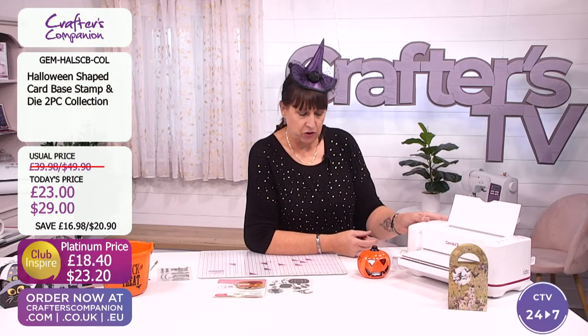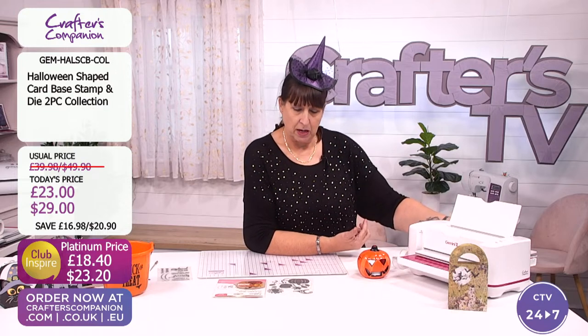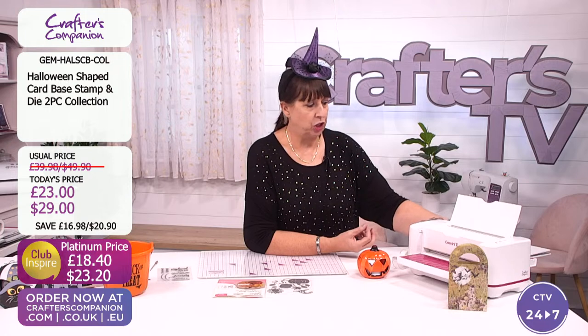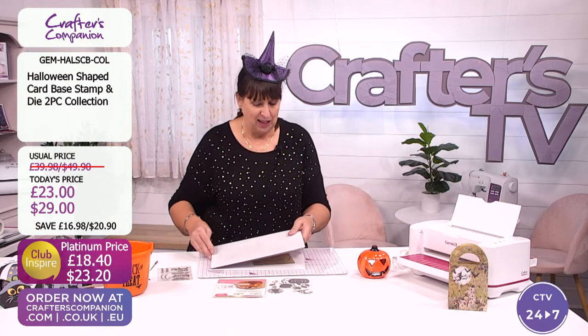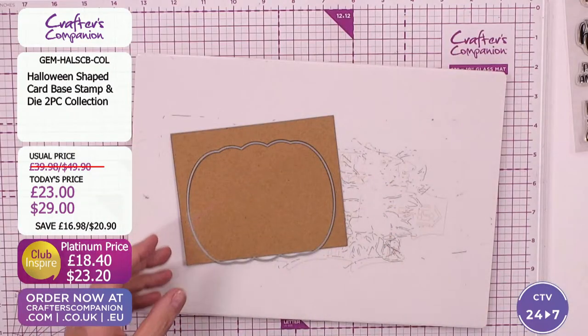Now these are great for scrap busting as well. I've talked many, many times about having all my textured cardstock cutoffs in a box, all in colour families, so that I can just delve in there when I need them. And this is a perfect, perfect opportunity.